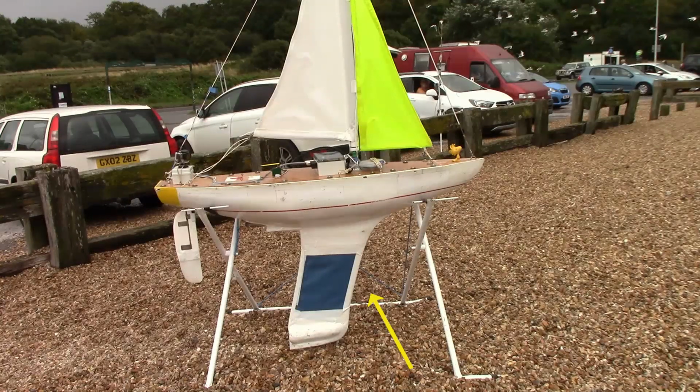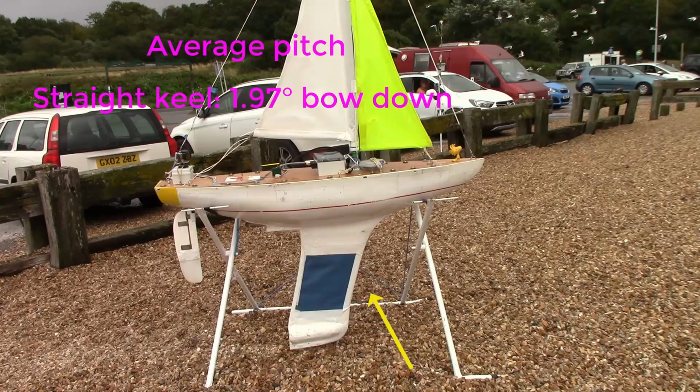Did that make any difference? Well, in the previous test in March, under very similar wind and wave conditions, the average pitch angle for the whole test was 1.97 degrees bow down, whereas with this current test, the average pitch angle was 0.99 degrees bow down. So the raking of the keel has improved the bow down attitude of the boat, but there is some scope for raking it a bit more.